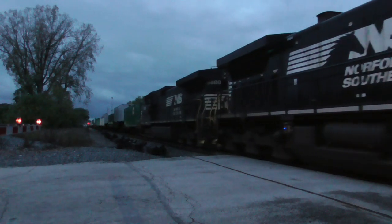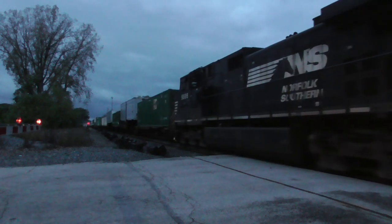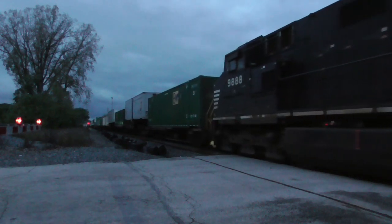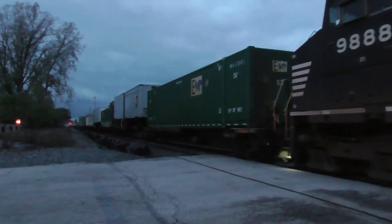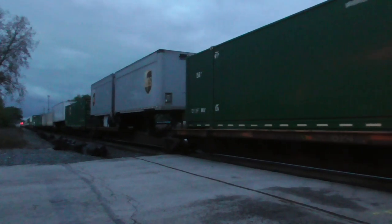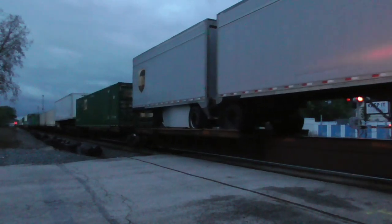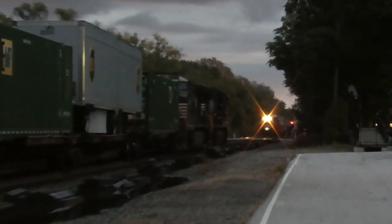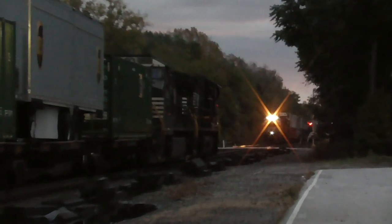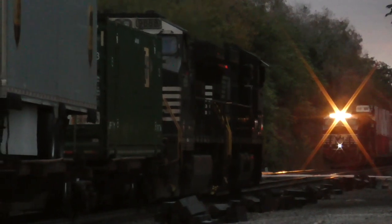Alrighty. I don't know what's going on. Why is he not going at track speed? I guess what's going on is this intermodal would end up stopping because he will be meeting the westbound that is stopped as of right now. So this crew would end up going 10 miles per hour and then stopping before the crossing.